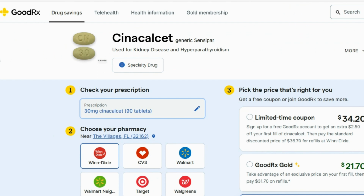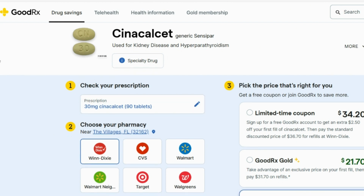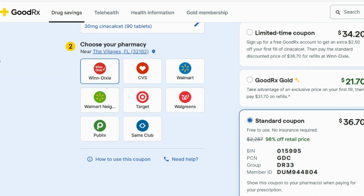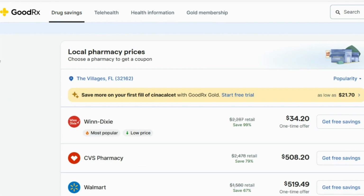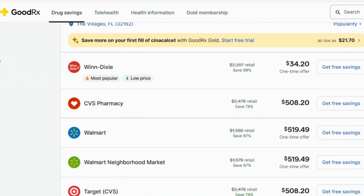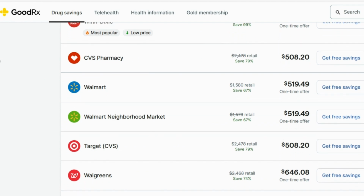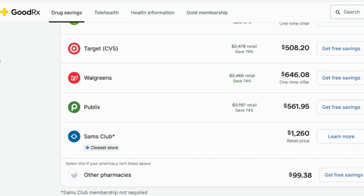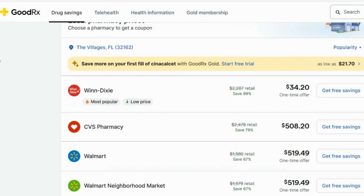So, what happens if you don't want to use mail order? You actually want to go to a brick and mortar store, pick up your prescription, and have somebody that you can talk to if you have any questions. Let's see what happens on a couple of these discount cards. If you want to use GoodRx for cinacalcet 90 tablets, 30 milligrams, you can go as low as $34. But then we jump up to 508, 519, $1,260 at Sam's Club. Huge price difference here.